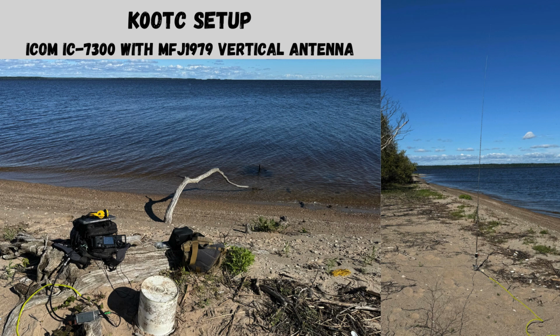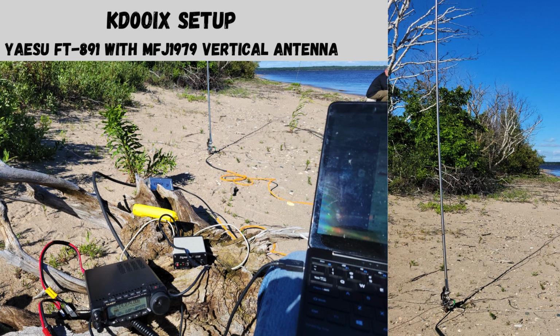My station setup was very simple on the island that day. I used an ICOM IC-7300 into an MFJ-1979 vertical antenna with a bundle of radio wires. I also used a HiO headset. Dwight was using a Yaesu FT-891 with an MFJ-1979 vertical antenna. If you look closely at this photo, you can see one of the bandpass filters we had used that day.